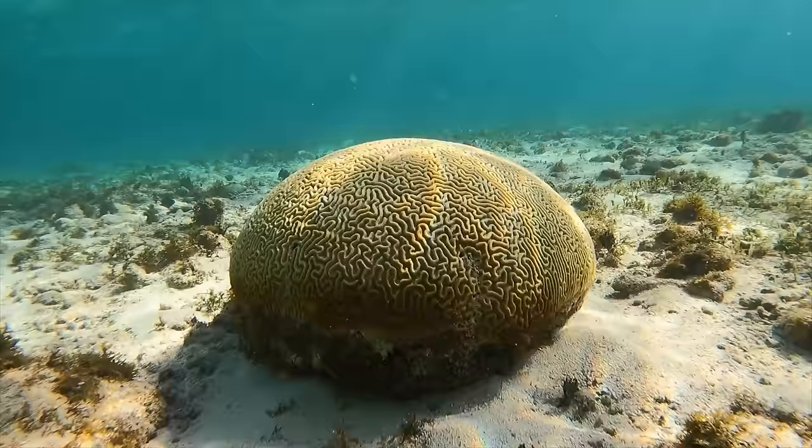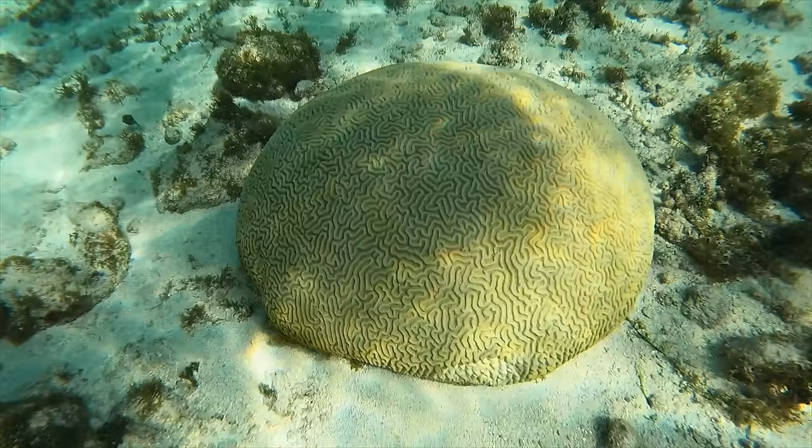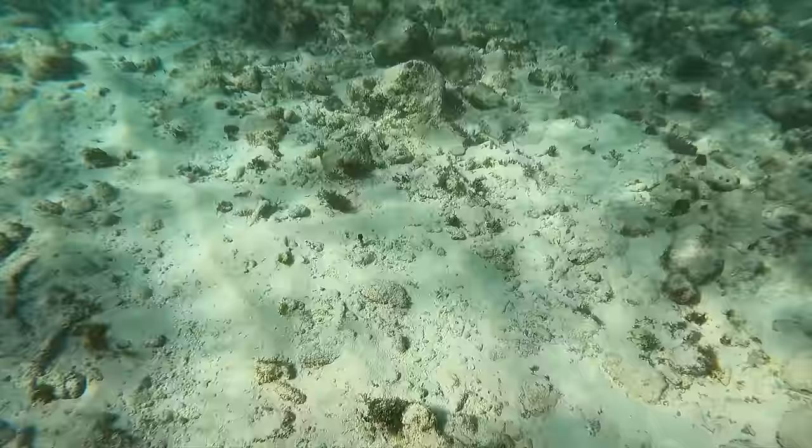Wonder what's under this big brain coral here. This was really cool. Look at the gorgeous patterns on this. It's called a brain coral. Really, really neat. Didn't want to disturb it though.